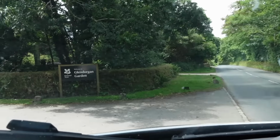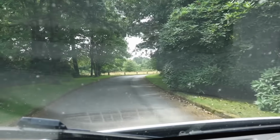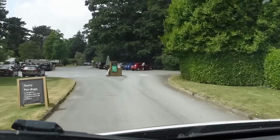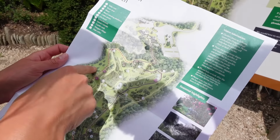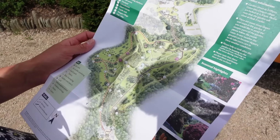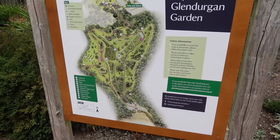As it was a nice day, we thought we'd spend an afternoon at Glendurgan Garden, which is part of the National Trust. It has a variety of exotic plants and flowers across 3 valleys to explore, with a few fun activities along the way. All right, so what we're doing, red route. Go this way, go down to the little beach in the village here, come back this way somewhere, and there's a maze in the middle. Cool.